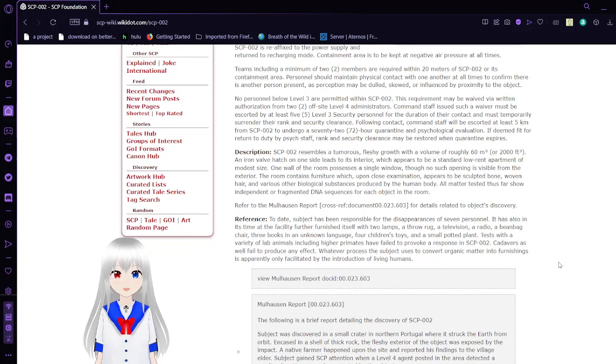No personnel below a level 3 are permitted within SCP-002. The exception is a written authorization from two off-site level 4 personnel. Command staff issued such a waiver must be escorted by at least five level 3 security personnel for the duration of their contact and must temporarily surrender their rank and security clearance.